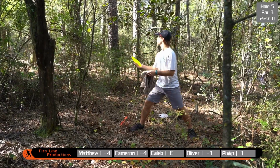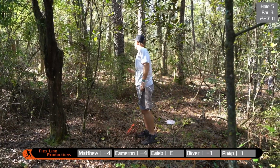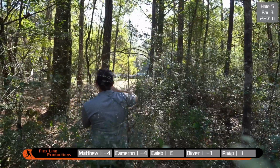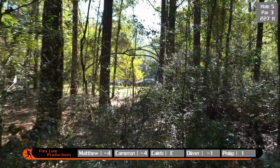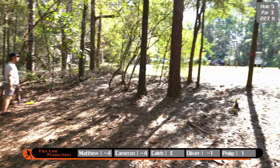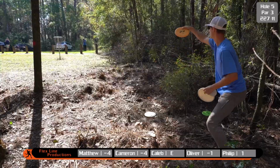Yeah, Tait rushing the upshot. Gets it in there for a circle one look. Oliver, I don't know if he looked happy about that or not. We'll have to see the end result. Looks like a little bit of a hammer with the putter. I'm sure he's pretty close to the basket. Yeah, so Oliver didn't really have a look there. Lays up, first bogey.